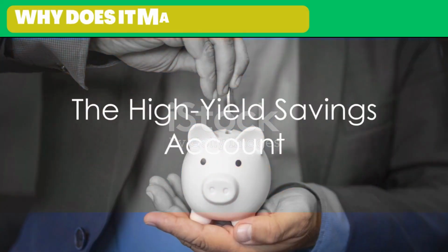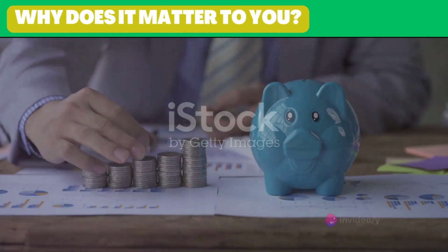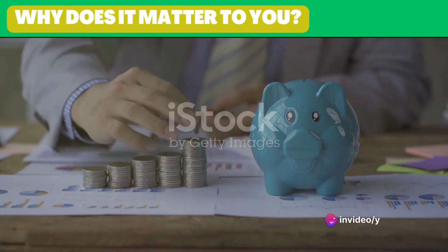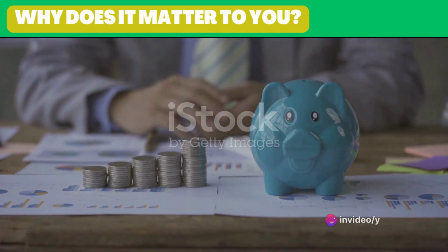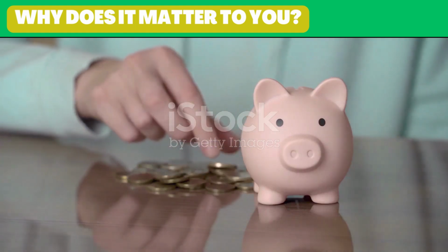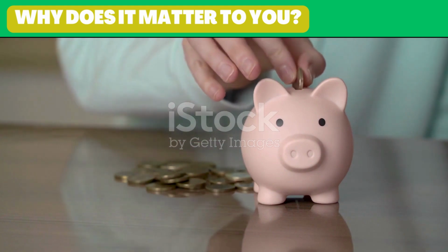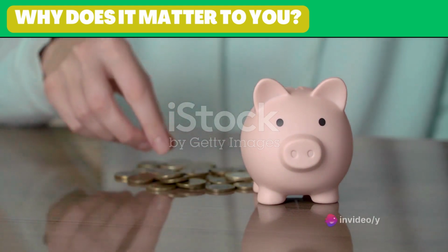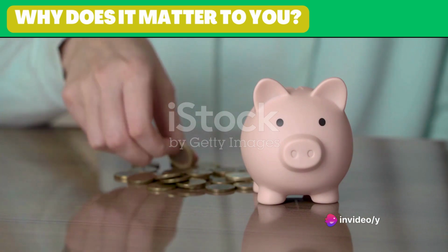The solution is simple. Open a high-yield savings account at your local bank or online. This is where the magic happens, folks. Imagine your money as a tireless worker, always on the clock, always earning for you. That's what a high-yield savings account does. It's like your regular savings account, but it's been to the gym. It's buffed up, it's stronger, it's working harder.